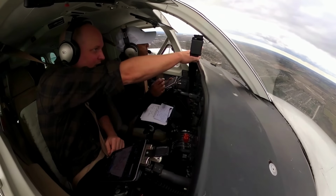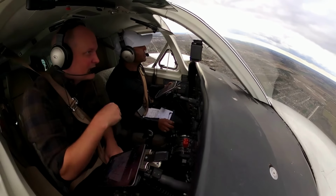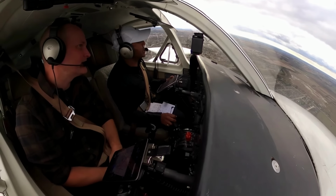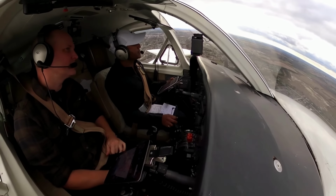Actually, hand flying the 340 is probably nicer than you'd expect from such a hulk. Controls are still heavy. The 340 is without question an autopilot cross-country sort of airplane. It does that very well.